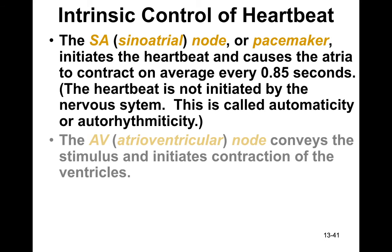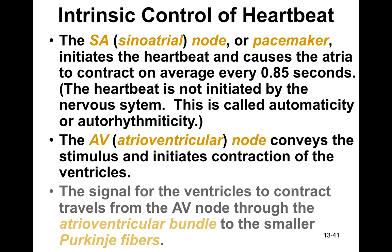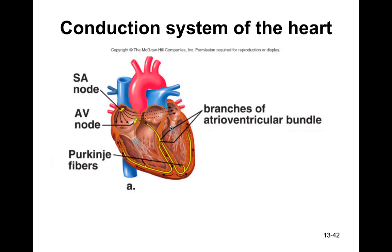Other parts of the conducting system are the atrioventricular node, as well as the atrioventricular bundle and Purkinje fibers. The main thing I'm going to ask you about, though, is this sinoatrial node. Don't worry about the others. This diagram shows you the sinoatrial node in the right atrium. It initiates the heartbeat. It sends a little electrical shock throughout the rest of this conducting system in yellow that gets the heart to beat the way it's supposed to.